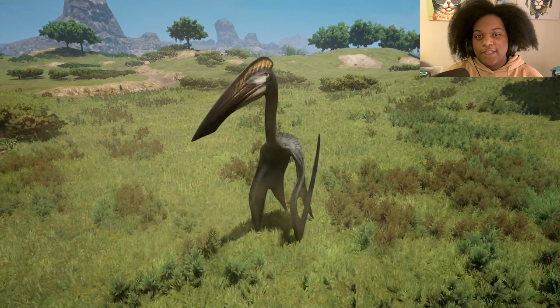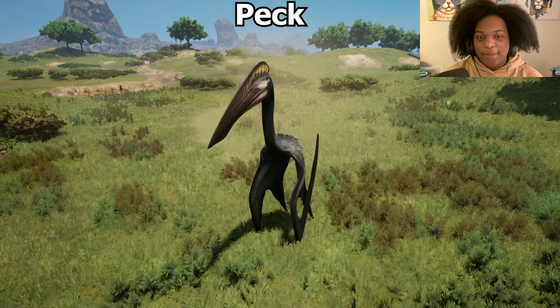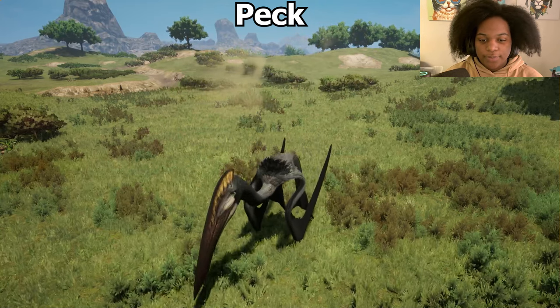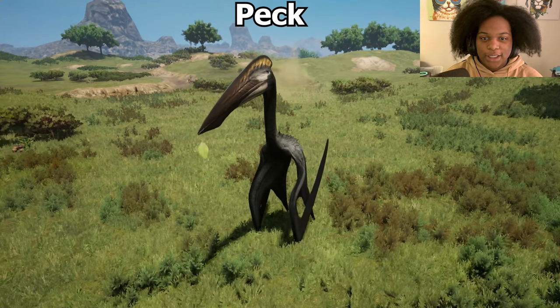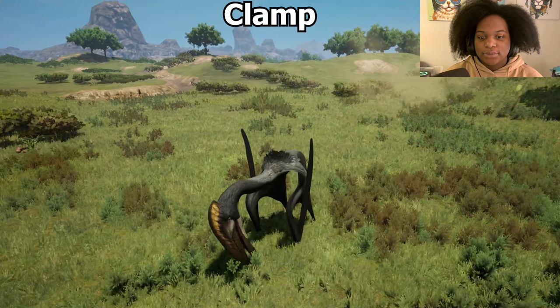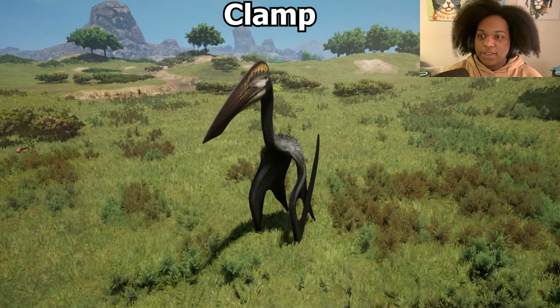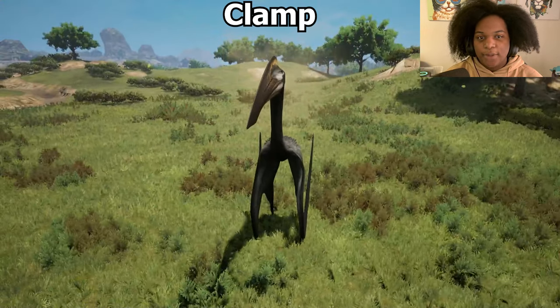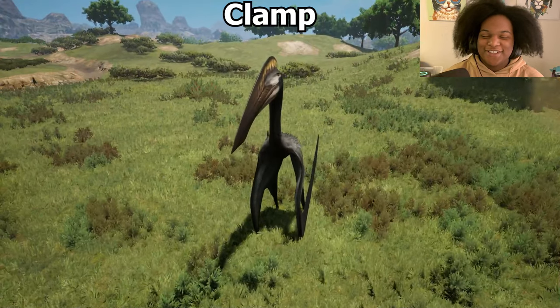And now we're gonna look at the ability animations. First up, we have peck. Very quick, fast thrust. One more time. Yeah, looking pretty good. I like it. Then we have clamp. That's nice, but it's very slow. People will get such a big chance to get out of range of that grab, which I guess is good for the other people, but not good for us.